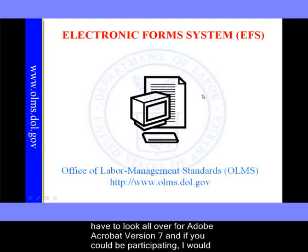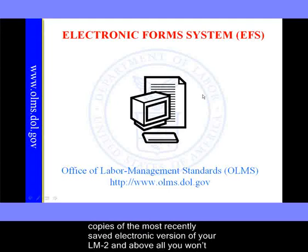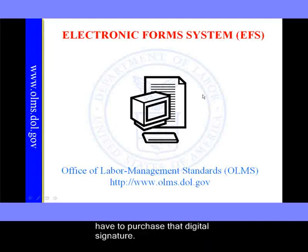That means you won't have to look all over for Adobe Acrobat version 7. And if you could be participating, I would be hearing cheers and yells of exclamation now, I hope. You won't have to make multiple copies of the most recently saved electronic version of your LM2, and above all, you won't have to purchase that digital signature.